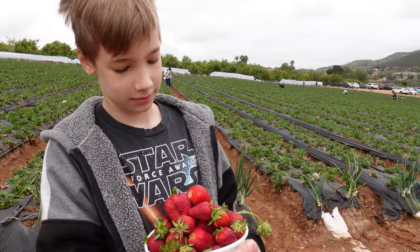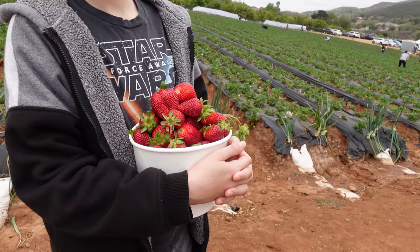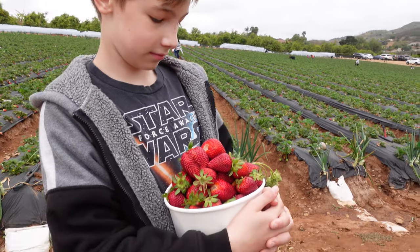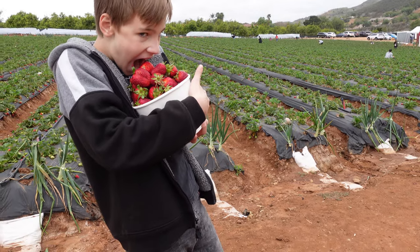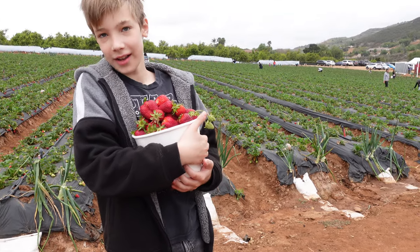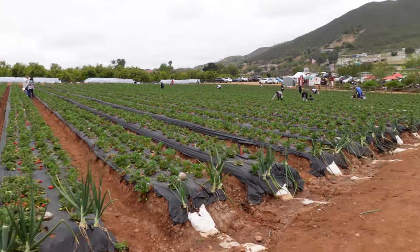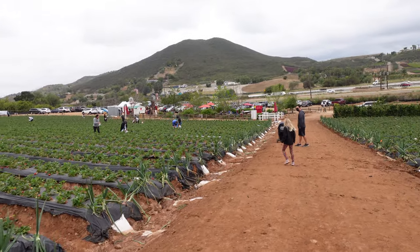So, we're done. It's so big. We couldn't help ourselves and couldn't stop. They're so beautiful. So we're going to pay. So this big bucket is $16. It's heavy. It looks like it's five or six pounds, I think. And the small ones were $7, right? So we're ready to pay and go.